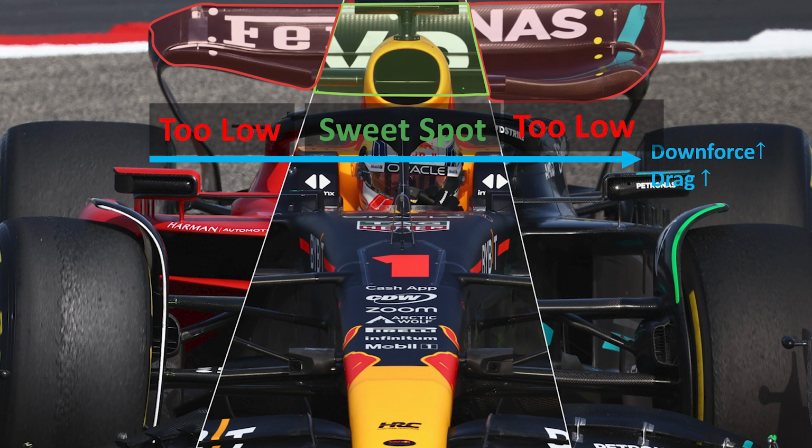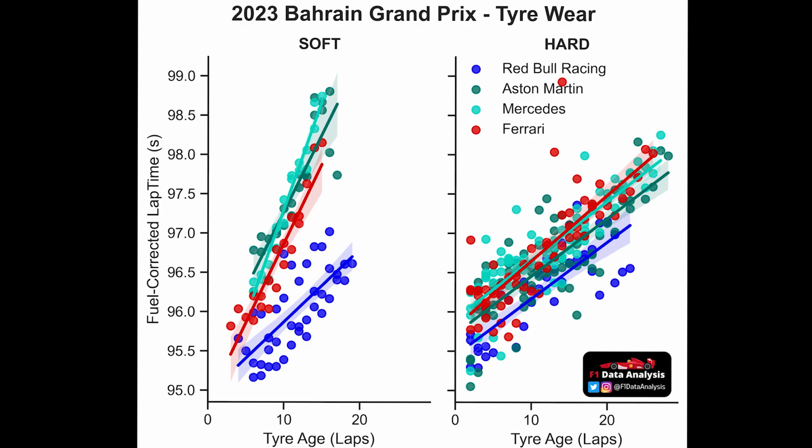One of Ferrari's biggest disadvantages in Bahrain was the fact that they were struggling with tyre wear versus Red Bull and Aston Martin, so opting to run more wing would reduce this issue, and of course with Saudi being a low tyre wear circuit, it could pretty much eliminate this issue altogether. This means that Ferrari has a couple of ways that they could attack the Saudi circuit and get a leg up on their rivals.